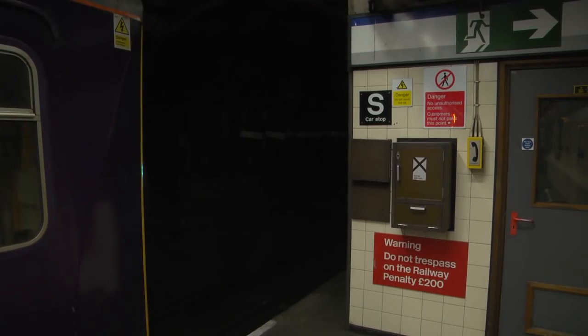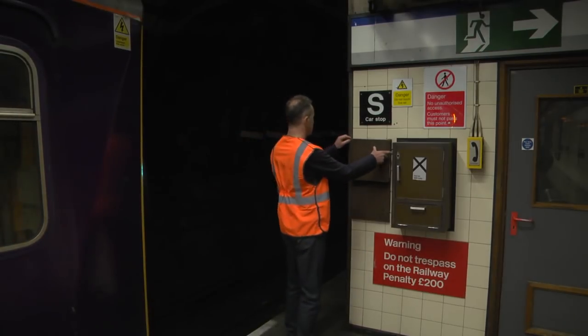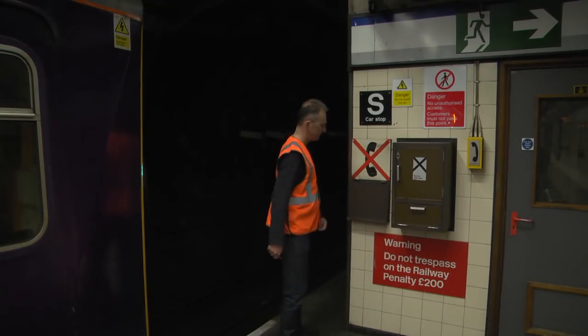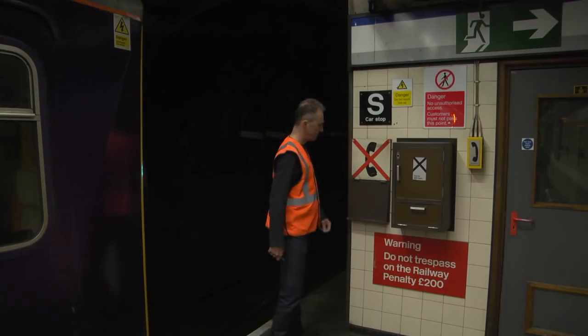On each tunnel head wall is a driver information sign, which is normally covered by a flap. If for any reason the tunnel telephone wire system is not working, the signaller will instruct the station staff to lower the flap to reveal the sign. On seeing this sign, the driver must make a radio test call to the signaller via the cab radio.